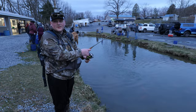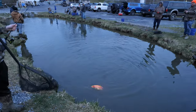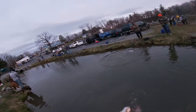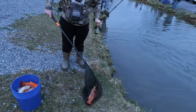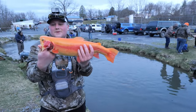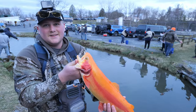All right, got another palomino. This one's a decent size. There we go. Nice. There we go, nice palomino on that trout magnet. Beauty. Nice guy. Thanks. Stay tuned.